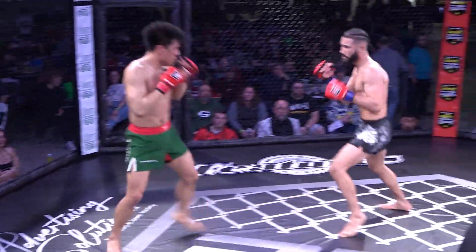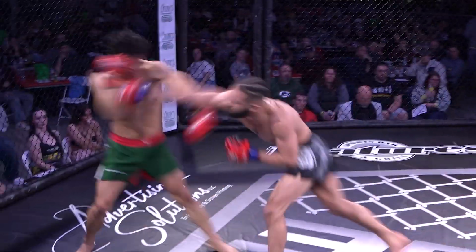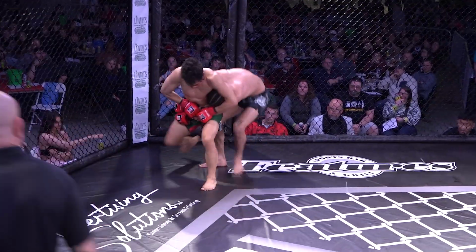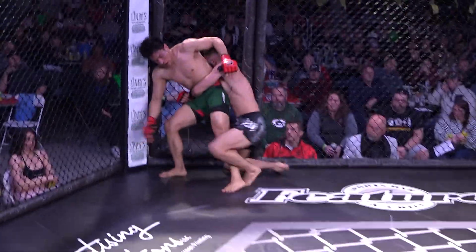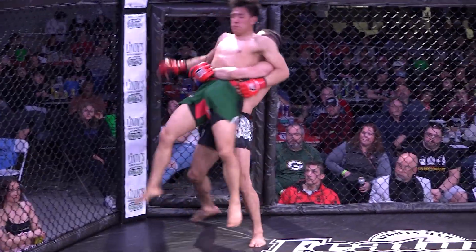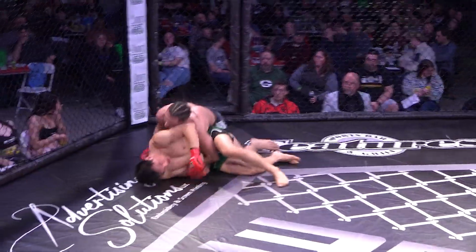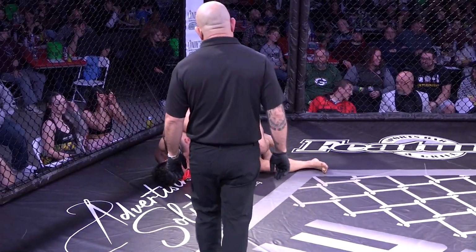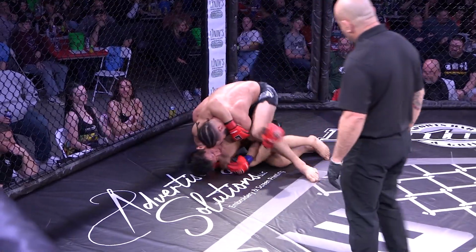Some good kicks by Gabe. Yep, he's still tight. Pumping in his jab right into that shot. Yeah, his technique is not really good. Unfortunately for Dago, Dago's doing the best that he can do, but Gabe is just... Dago's a little outmatched here.